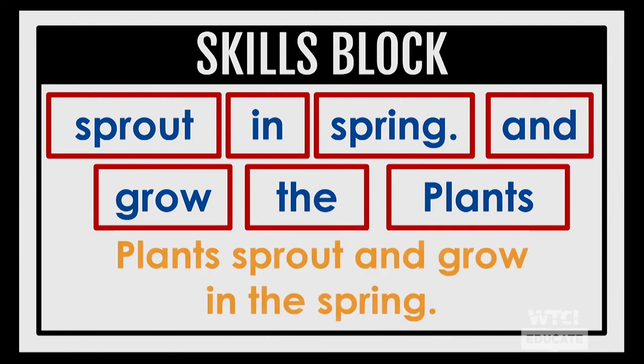You did it. Is this the sentence that you wrote? Let's read it all together. Plants sprout and grow in the spring. Okay, now, do you see the blends? I see some two-letter blends that we talked about last week and some three-letter blends that we talked about today. What about plants? Yep, you found it. It's the PL. What about sprout? Yep, SPR is the beginning blend in sprout. Grow has a blend too. Grow, G-R, you got it. And then the last one is spring. You got it, S-P-R.